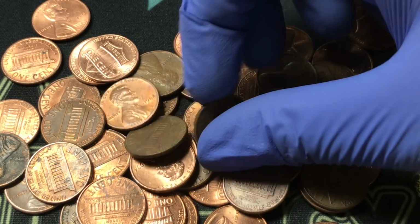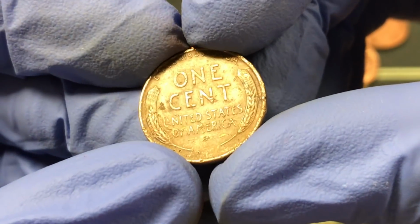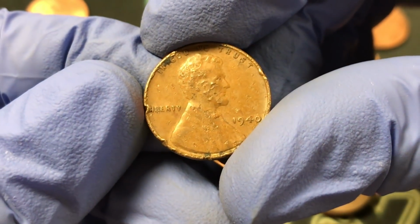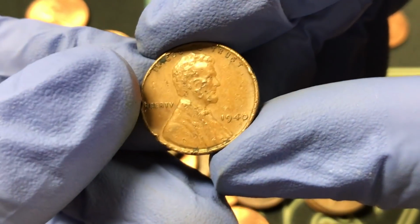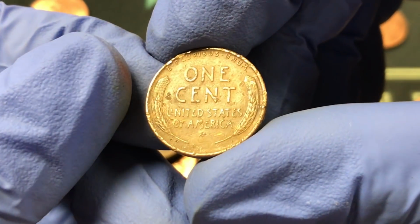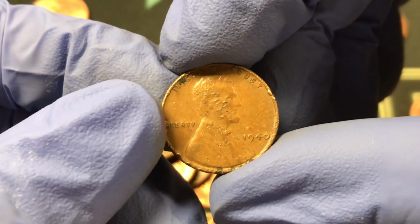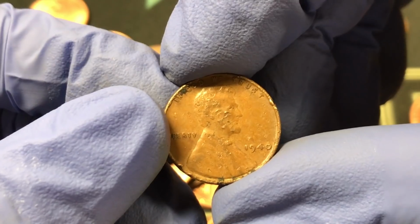This is going to mark the halfway point of our box, and we're going to get a 5th wheat penny to commemorate that. 1940. That's probably the most beat up penny that we've seen this hunt outside of that illegible one. But this one definitely has seen better days. We'll try to improve in the next part, though we have found a lot of Canadians in this box, which has been kind of cool.